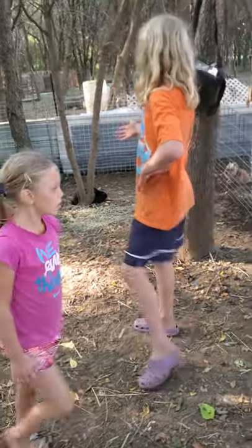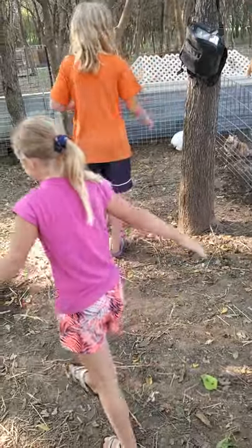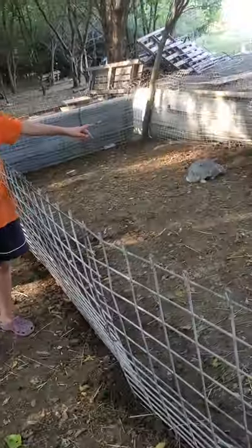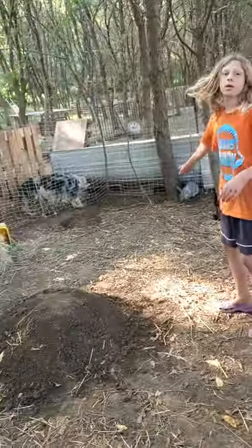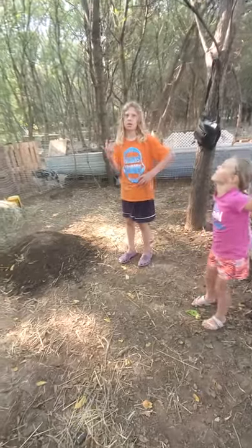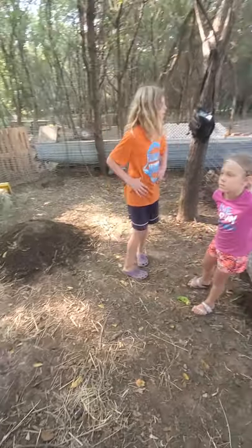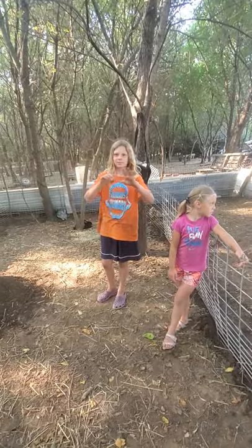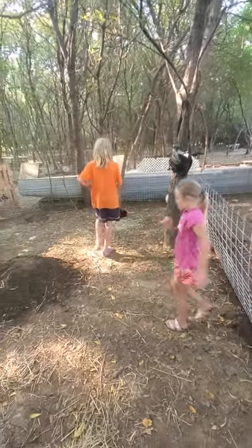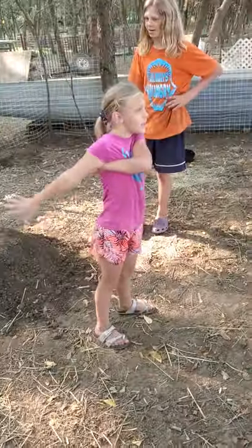So we have the color is called, but that male right there, the buck, and that one, those two are a breeding pair. We got them from the guy in Sioux City. So we have all these rabbits in here.